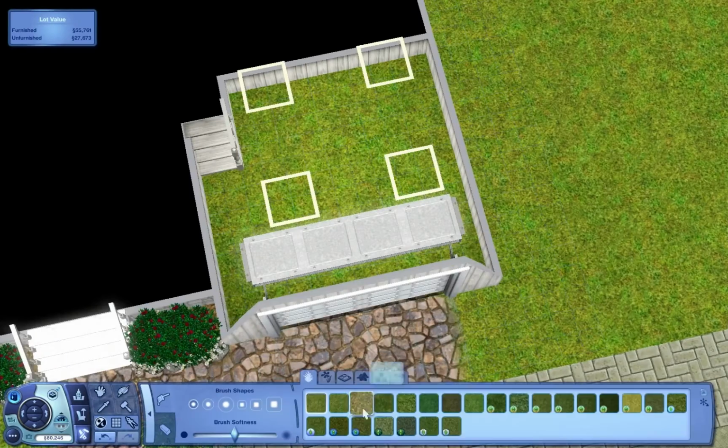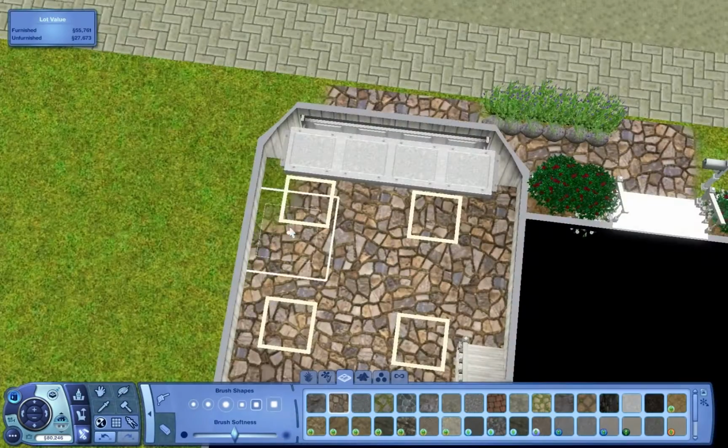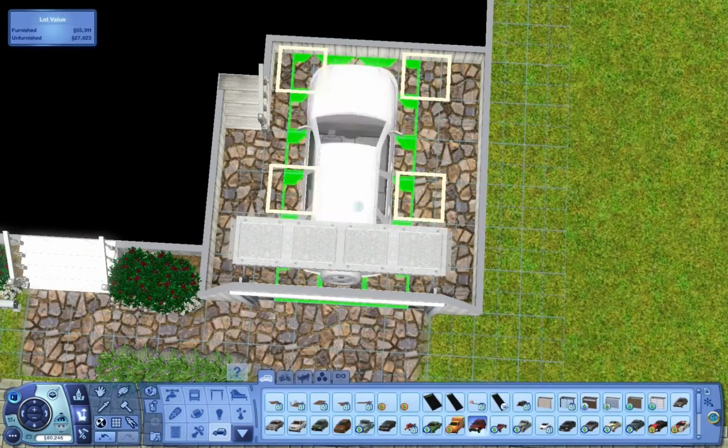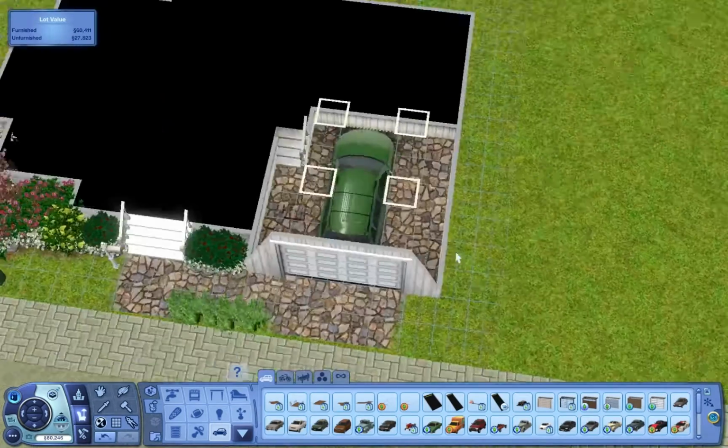Don't worry, all those lights will disappear when you go into live mode. I just put a whole bunch of them in there, that way when your Sims are in there it does look like it's all one color instead of one area being darker, one area being lighter. That really bugs me. That's just one of the things that bugs me.